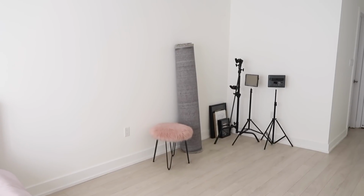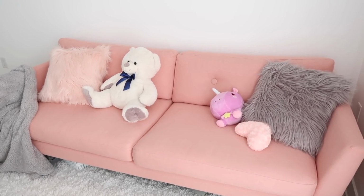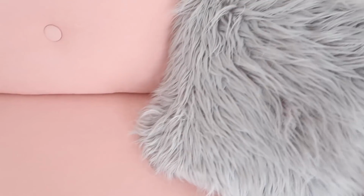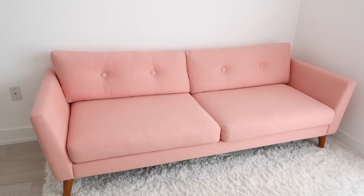I ended up keeping the pink sofa, but I'm not gonna keep these fluffy, what do you call them? Throw pillows? Yes, throw pillows. I got rid of the fluffy throw pillows and blanket. I did change the placement of the sofa. It was in front of my bed, but I ended up putting it on the wall where the vanity was. I couldn't really show you guys this on camera because it was very heavy and I needed help. So I changed the placement of the sofa and I am keeping my bed.